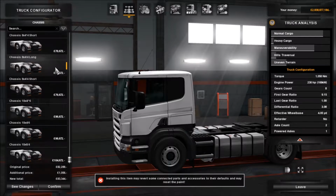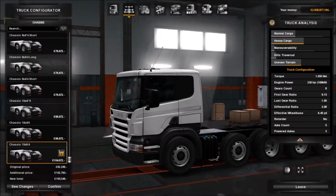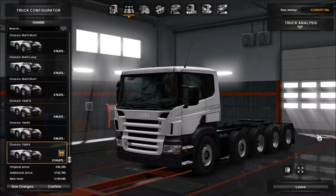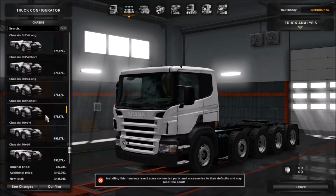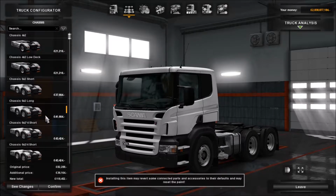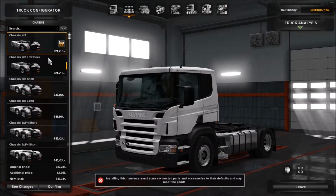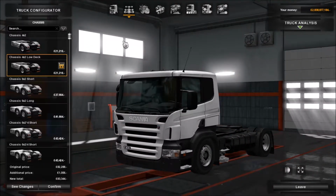Then you've got quite a few chassis options, all the way up to a 10x6.4. Again, these trucks will not be sold with these chassis. People will go for the bigger R series for stuff like this, but realistically you've got some 6x2s, 6x4s, and a 4x2, and you can have it lowered as well if you're all about that lowered life.